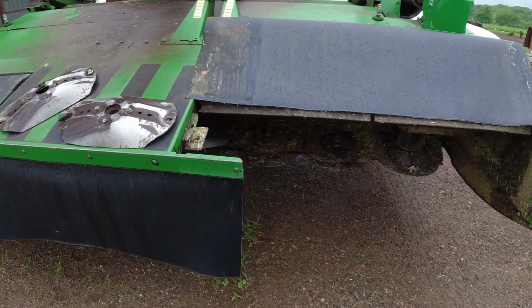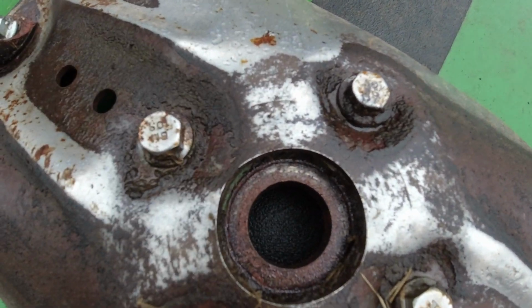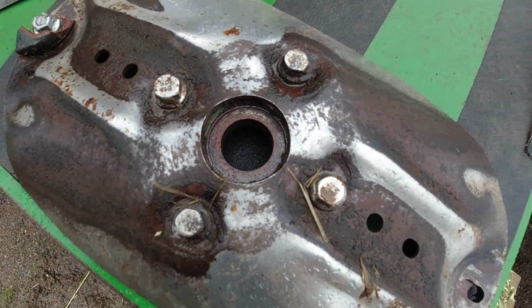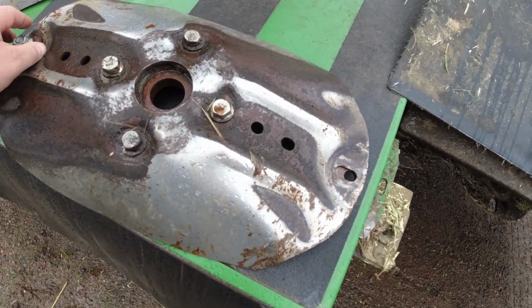I'll actually swing over there and show it to you. But first, let's take a look at this disc bind. So usually I fix all these disc binds myself. As you can see, we sheared the hub, which is normal. Ripped the retainers and the knives off.